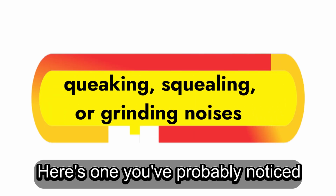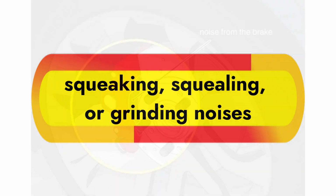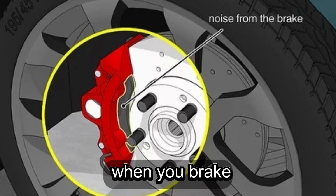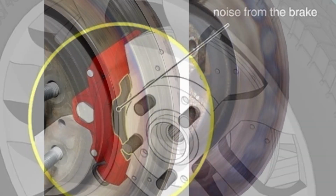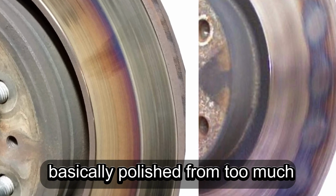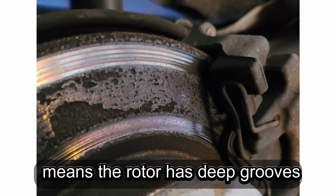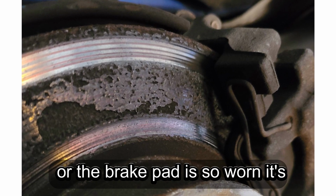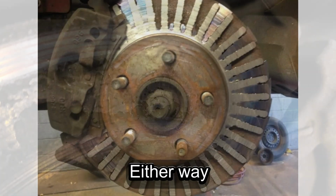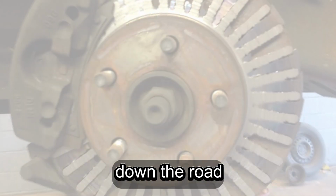Here's one you've probably noticed: squeaking, squealing, or grinding noises. When rotors are damaged, they often cause unusual sounds when you brake. Let's break this down. Squeaking or squealing happens when the rotor surface gets glazed, basically polished from too much heat. Grinding, on the other hand, means the rotor has deep grooves or the brake pad is so worn it's rubbing metal on metal. Either way, ignoring these noises means more damage and expensive repairs down the road.